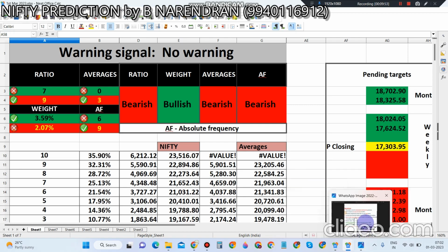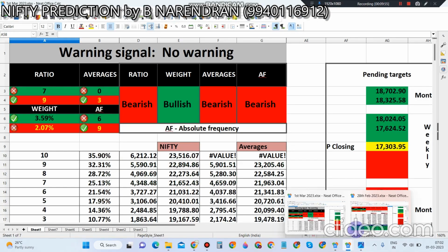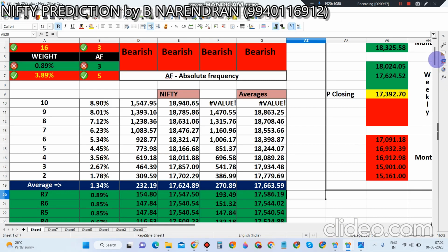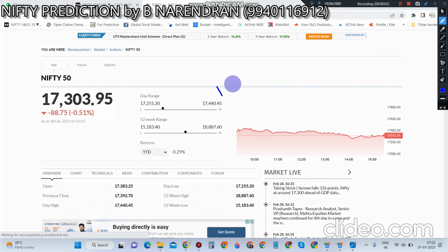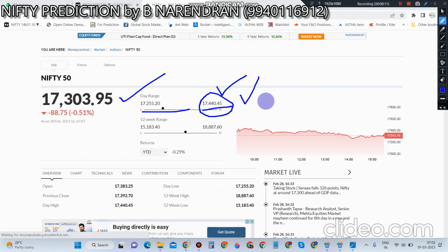before going to the summary, I would like to show you how the data worked yesterday. Yesterday, the high is 17,440.45 and the low is 17,255.20. Why did it start to fall from 17,440.45? The basic rule for the fall: plus 10 points from any level, minus 3 points is the perfect range. And this is called the 3-point perfect range for the bearish.